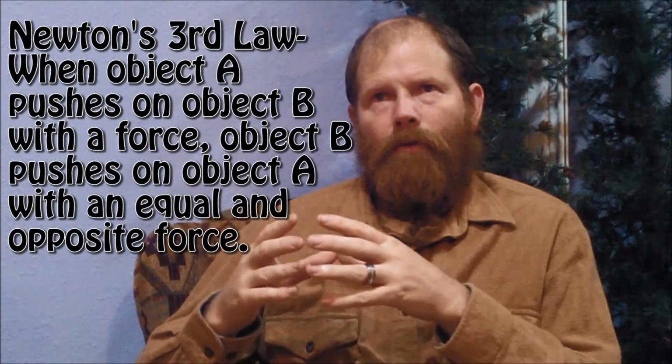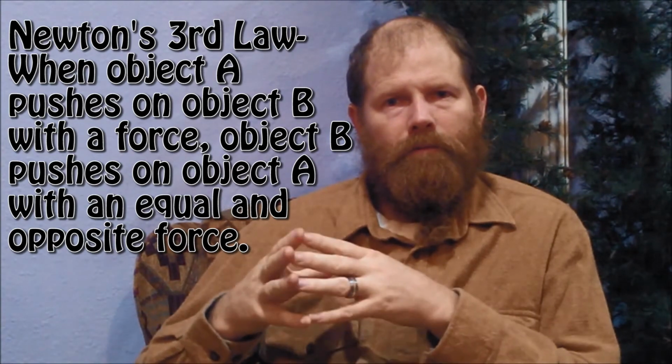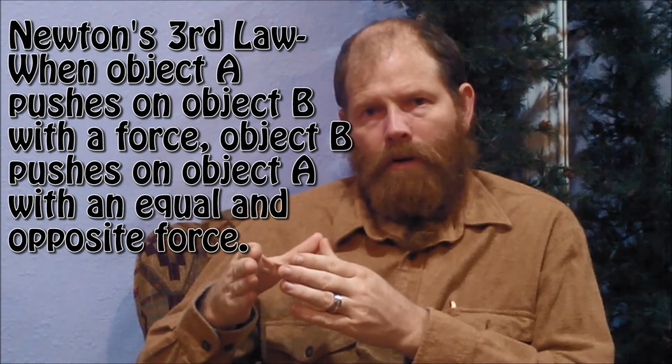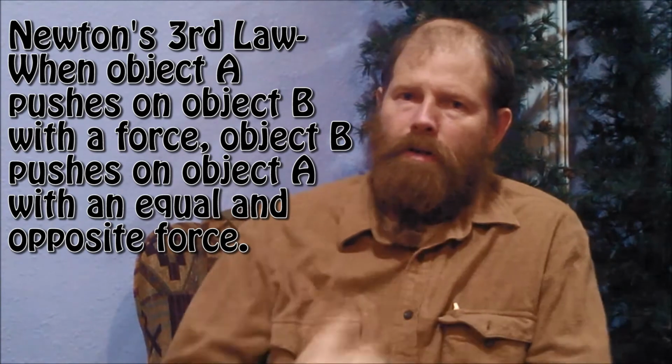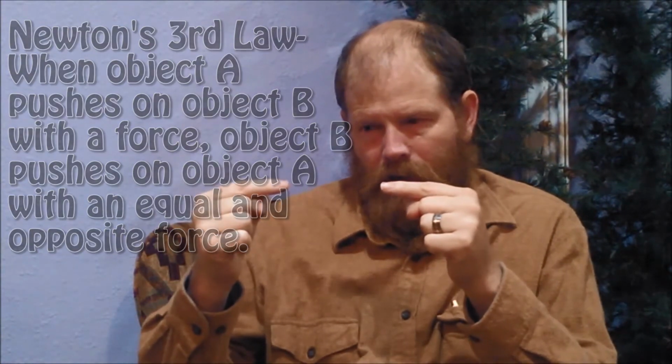Well, I guess we should phrase Newton's third law the way you hear it a lot, and that is, for every force, there is an equal and opposite force. Or when object A pushes on object B with a force, object B pushes on object A with an equal and opposite force. Okay? So the two magnets get pulled together, equal forces, opposite directions, or they're repelled, equal forces, opposite directions. So now, why don't we notice this?